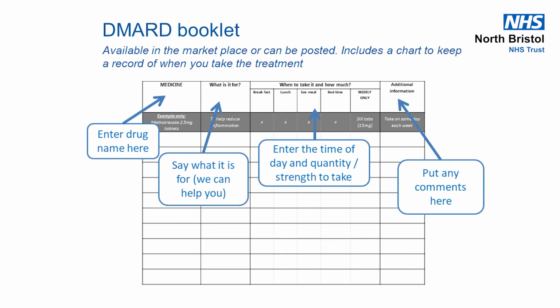We have a DMARD booklet available which you can request in clinic, or it can be posted to you. It includes a chart to help you keep a record of when you need to take your medication. There is a space to enter the drug name, say what it is used for, and we can help you with this, and enter the dosing instructions. This might help you remember to take your medicines, particularly when they are new or your doses have been changed, and you can update this regularly when your doses are changed.